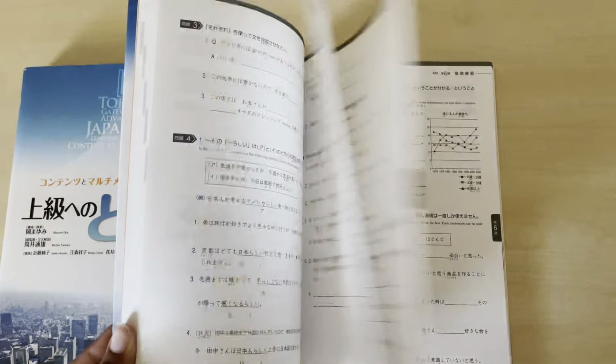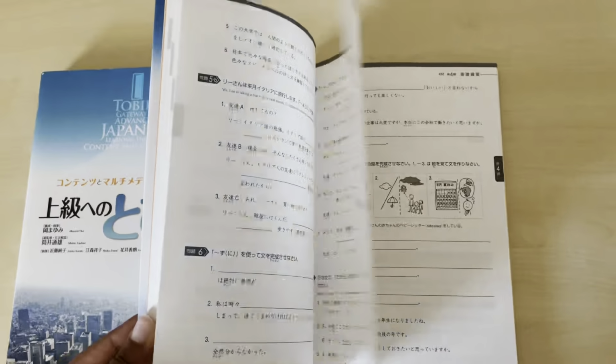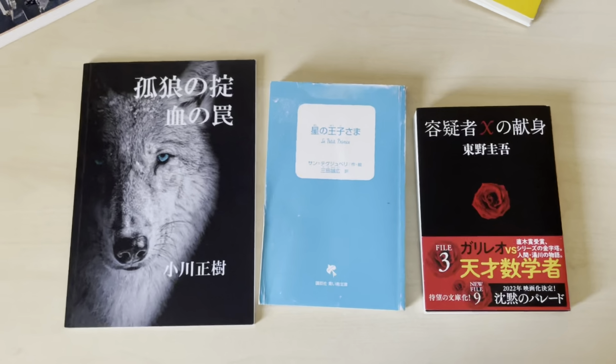I started to use the grammar textbook a bit more because my grammar is absolutely horrible, but you can see I also haven't gotten very far through this one either. But at least now I think I'm actually going to use them instead of just having them sit in my room all the time. Next I have these three books.